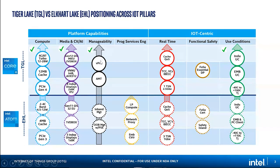The high manageability, like vPro function, AMP function, means that if, let's say, you want to troubleshoot, you can have a remote keyboard, monitor, and mouse. That is available on the Tiger Lake platform also.